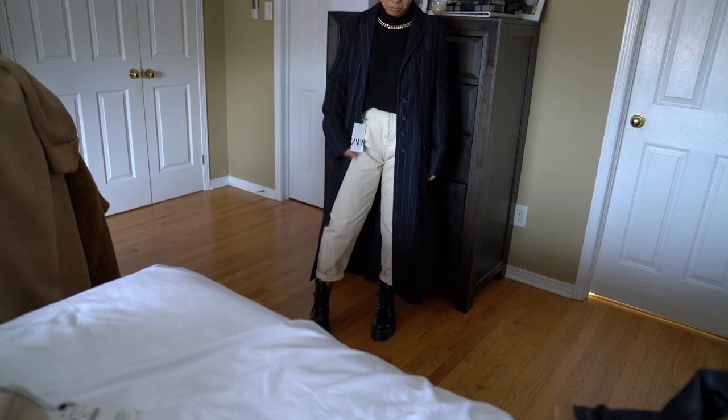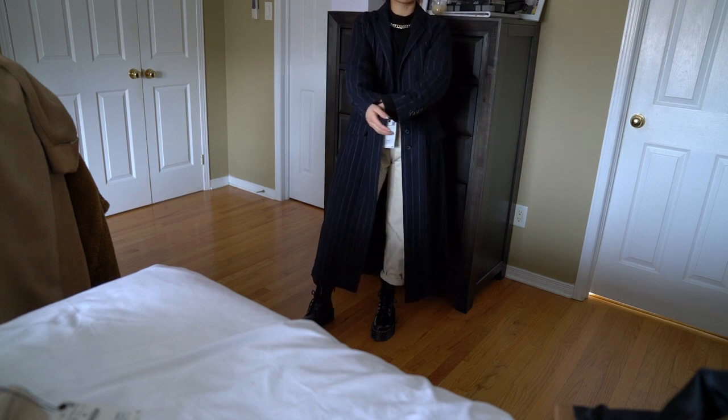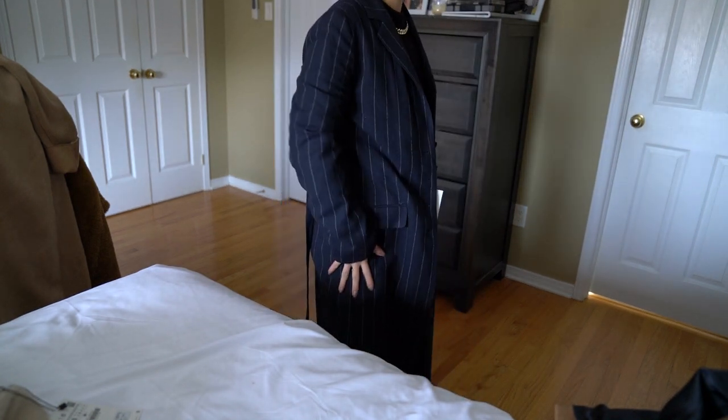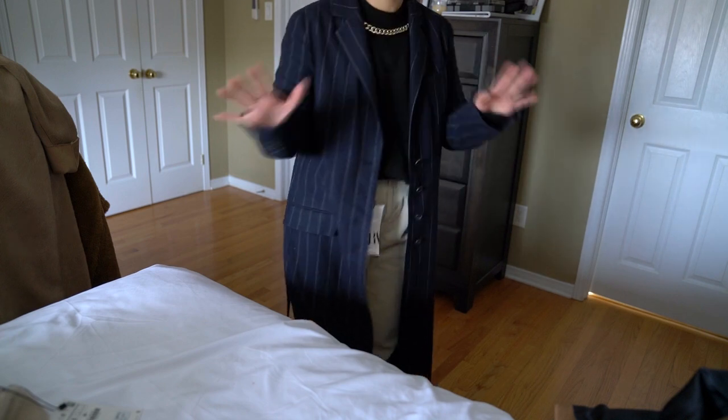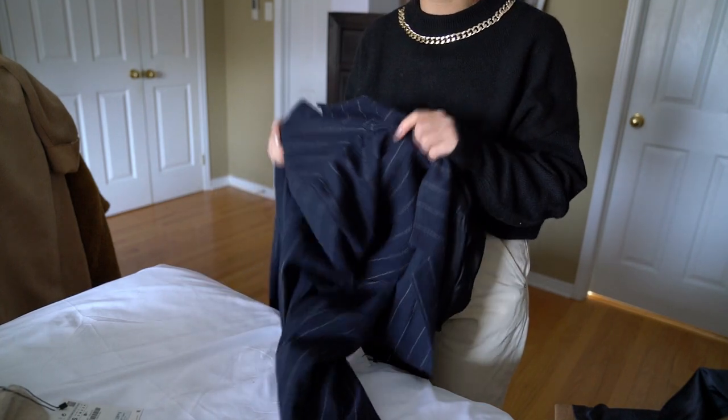Because of the color and the cut, it's probably more slimming looking. But I think it's pretty comfortable given that it's 100% wool. The material is still nice. It's just, like I said, it's extremely thin. It's definitely not a coat. There's no way that you can wear this in the winter. Think of it as a thin blazer.